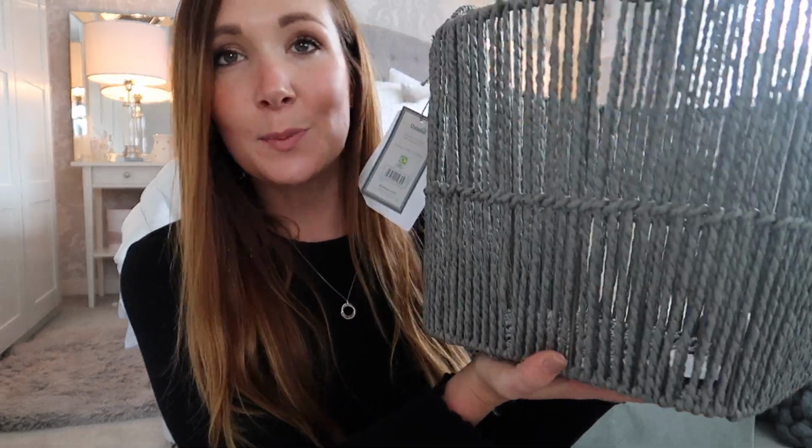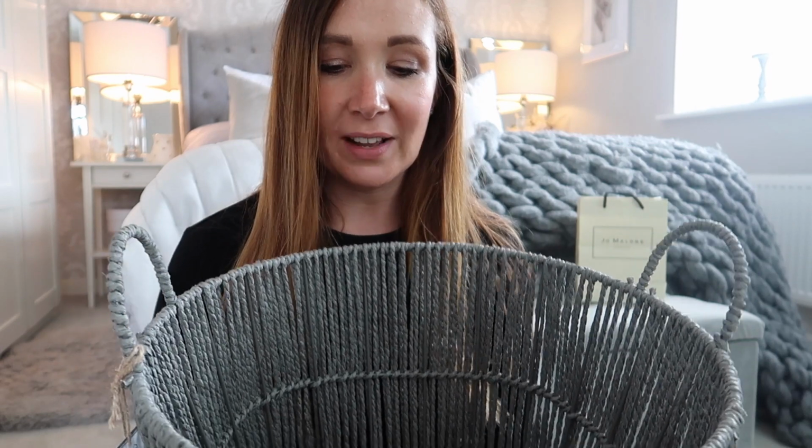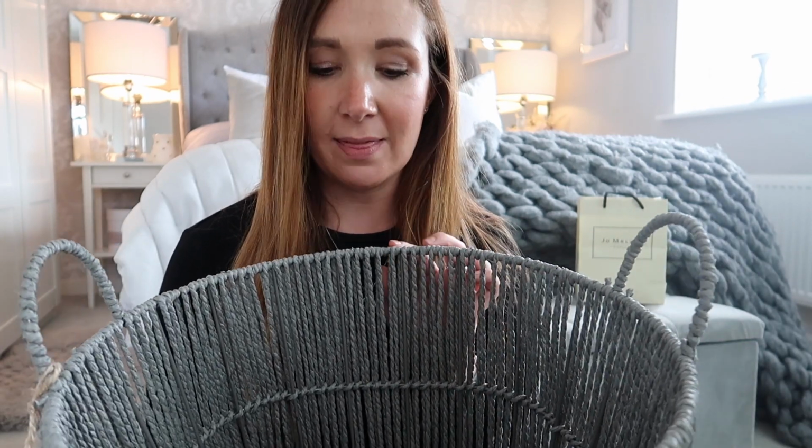Now, the very last item to go in the bathroom is this ginormous basket. Now, this basket I purchased to again go on the ladder shelf, and what I'm hoping is that it will fit on the bottom shelf, and inside there I can put all of Olivia's bath toys and bits and bobs, because she has a lot, and what I really didn't want to do in the bathroom was have a basket like we did before that you could see and all the toys were everywhere.